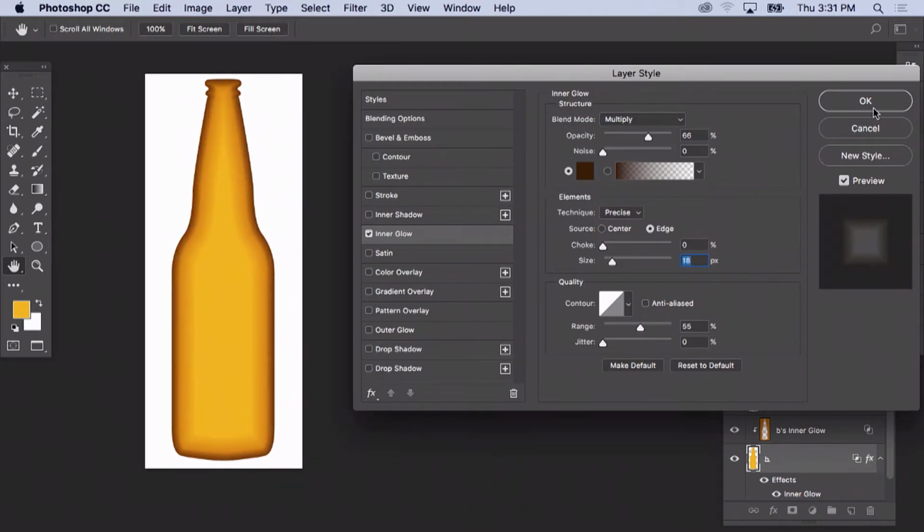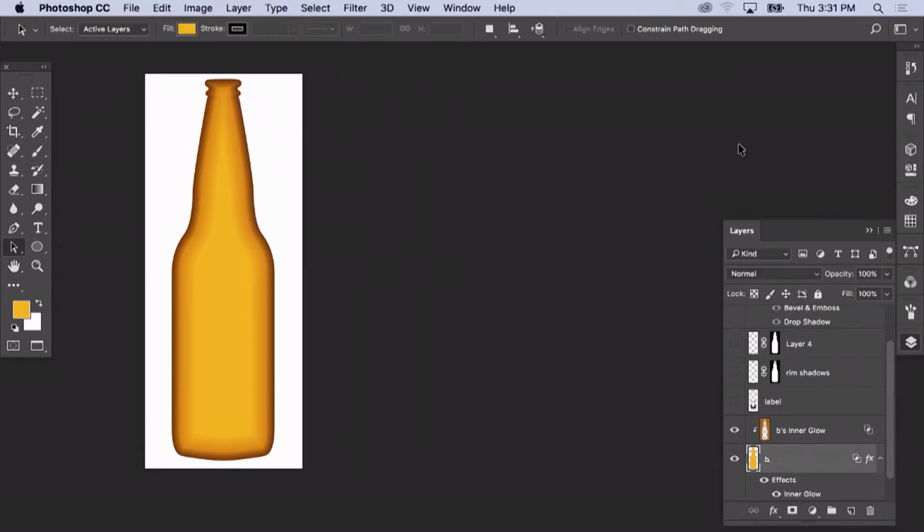So then I have that much darker edge right there, and there you can see that I have a nice continuous tone going across. So it's like a gradient in an inner glow. But I only have 2 layers and 1 layer style. So that file is going to stay small. And you might say, big deal. When you have over 1,000 layers in one file, it really makes a difference. Okay, those files start to get really big.